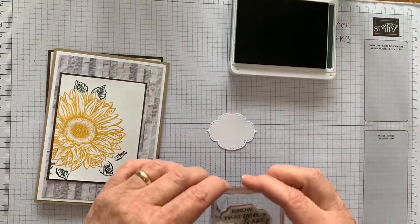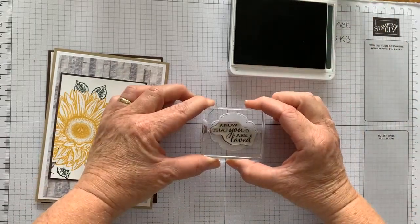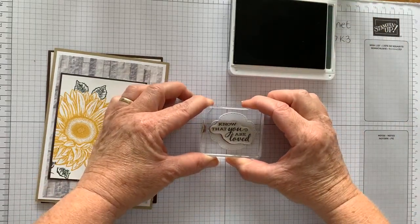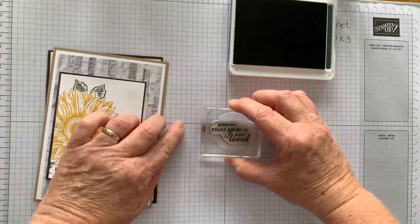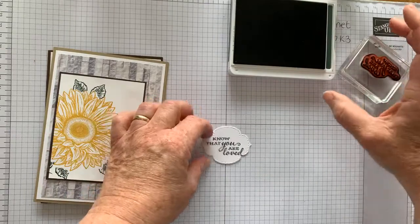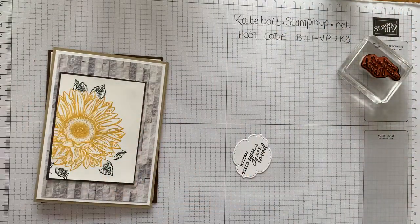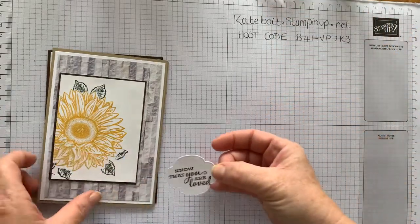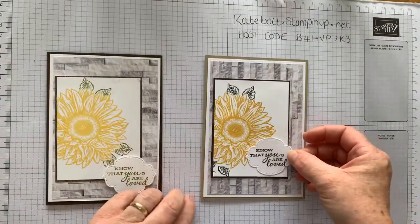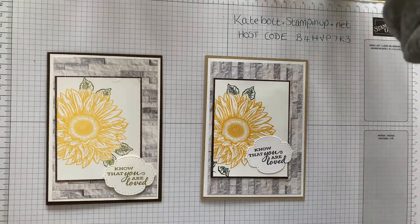Stitched so sweetly. That's what these dies are. So I'm using Evening Evergreen just because I can, and I like this colour. It's a nice green. And I used Old Olive on my sample. Any green that tickles your fancy. So that's going to go on here. I've got a hair stuck to me.